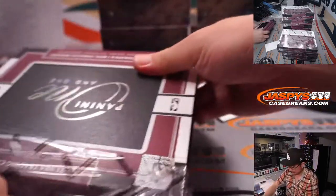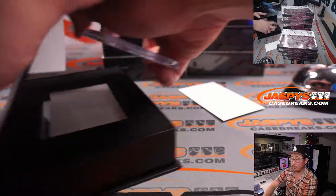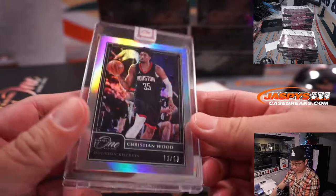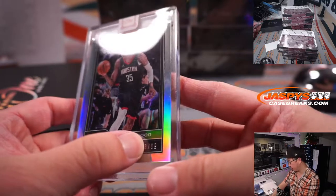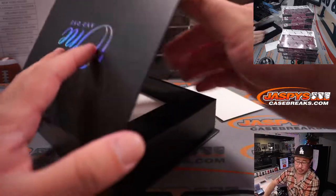Next box. Christian Wood, 73 out of 99 for Houston. That's also part of the Milwaukee number block group, so we go by that digit right there. So Houston, 3. And that'll be for Nick with Houston, 3.